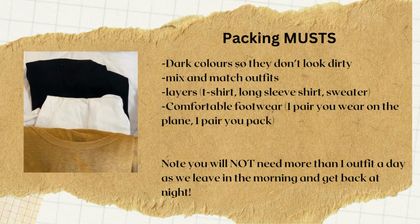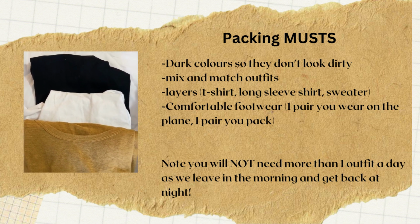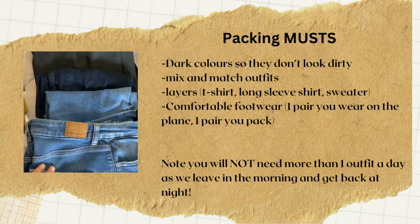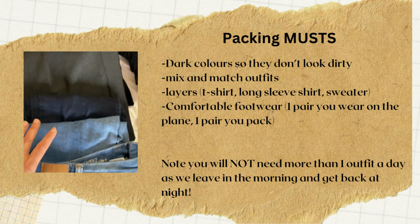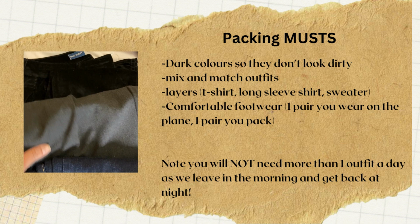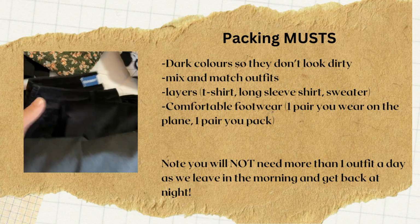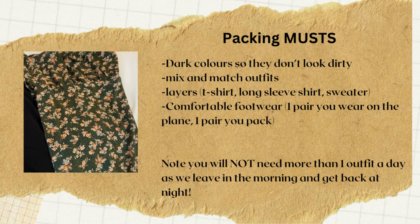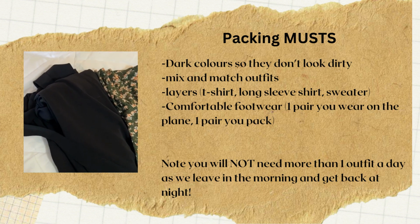So I'm going to start with 3 basic t-shirts, a pajama, and then I have 3 pairs of jeans. So 1 light wash, 1 darker wash, a pair of dress pants, and another pair of black jeans. I have 1 dress and 1 romper.